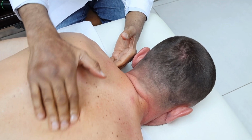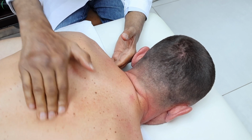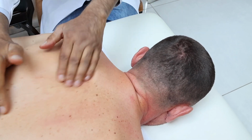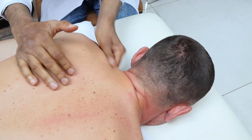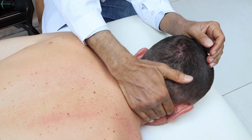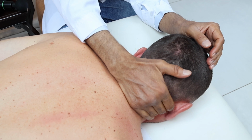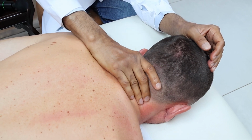Of course, we go down to the upper spinal muscles. This is the spine here on either side. Go behind the ears, massage this area here, just below the ears, and on the other side.